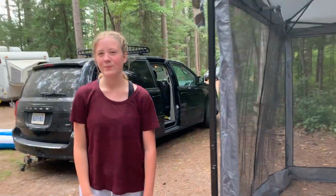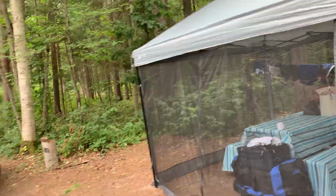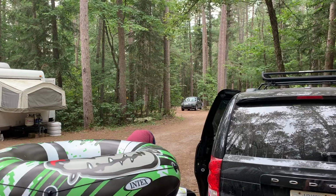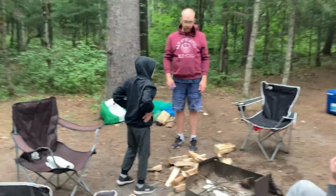And the bathrooms. Yeah, the best site, and we have to leave early. And I'm actually enjoying this camping. The one time. And the bathrooms are right there, so close. It was a really good spot, and we're so sad to leave early. It was awesome.